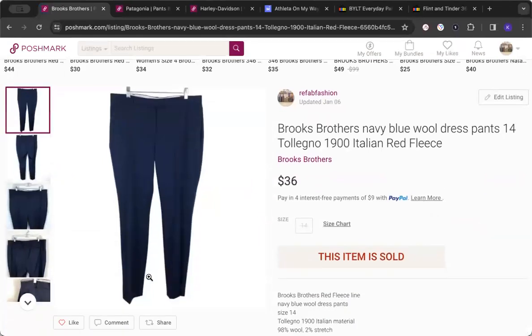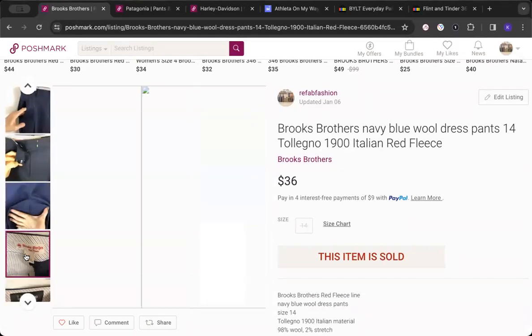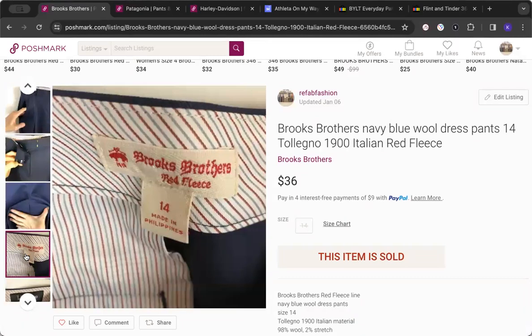This was the next item to sell, Brooks Brothers navy blue wool dress pants in a size 14 with this Italian fabric. Brooks Brothers has this line called Red Fleece, which I believe is more of a juniors line. I don't know a lot about it. I still will pick it up if it's a good item, good materials. In this case, also a great size. I think I've sold a blazer and a sweater from the Red Fleece line. Great materials, had a lot of interest, and those items sold pretty well for me.